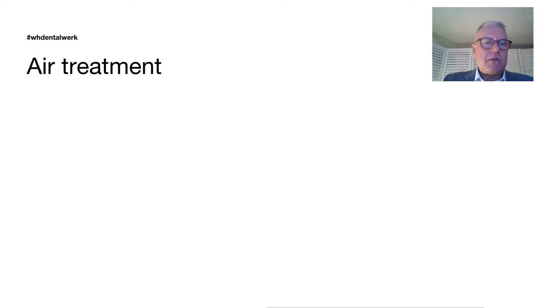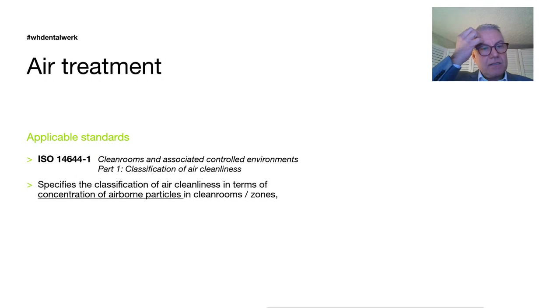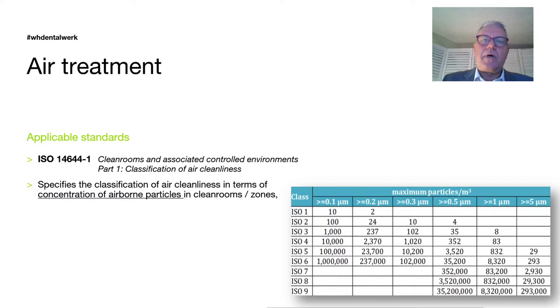To finish, I want to spend a bit of time on air treatment. First, which are the applicable or linked standards? And here I'm not talking about devices or units, I'm talking about clean rooms and associated areas as well. I will classify areas in terms of cleanliness, or in other words, concentration of airborne particles. This is not specific to dental. It can be a laboratory, any controlled environment. And this shows different classes from ISO 1 to ISO 9.